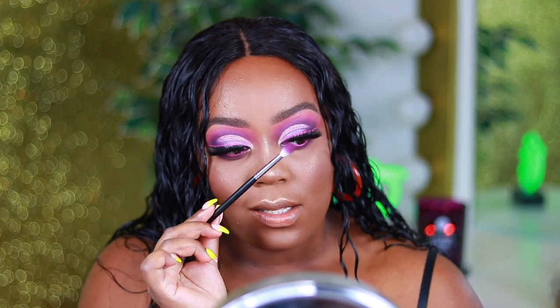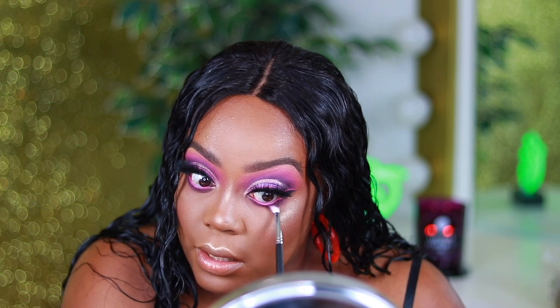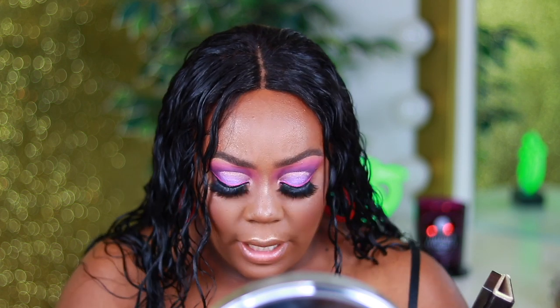And I'm not being very particular about this. If you did want to be very precise with it, I would suggest to switch over to a pencil brush. This is a very small, tapered blending brush, which I really, really like. Probably end up getting more of them. But I'm using this mainly to kind of diffuse it and blow it out, because I don't want it to be very precise. But if you like that look, definitely do a little more precise.